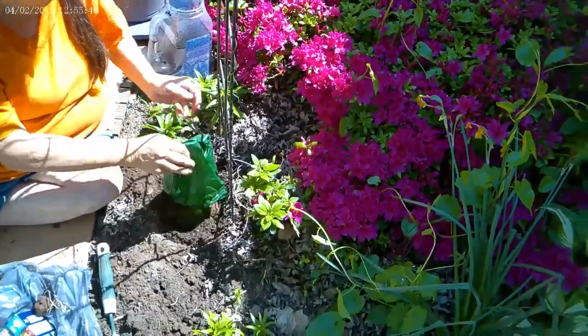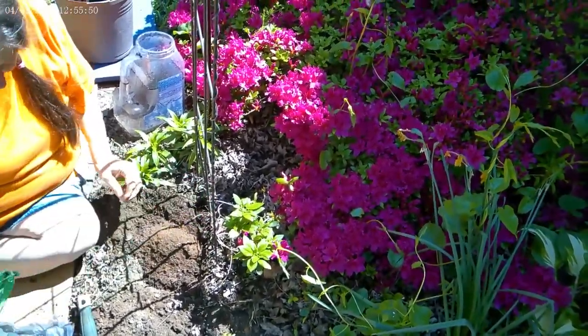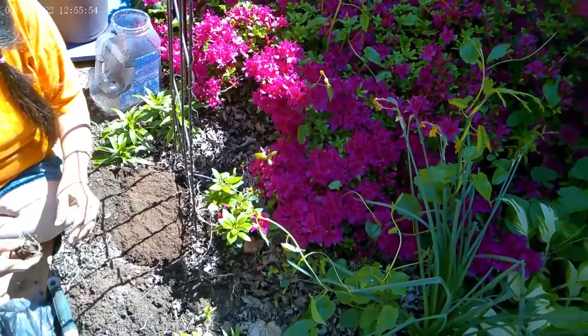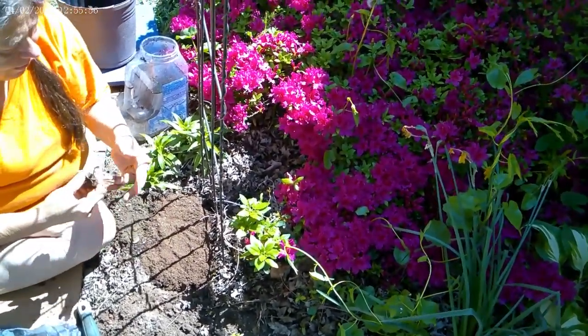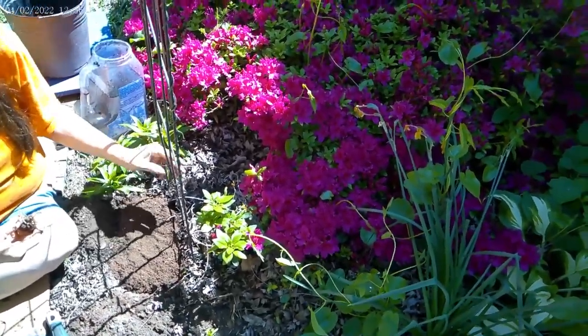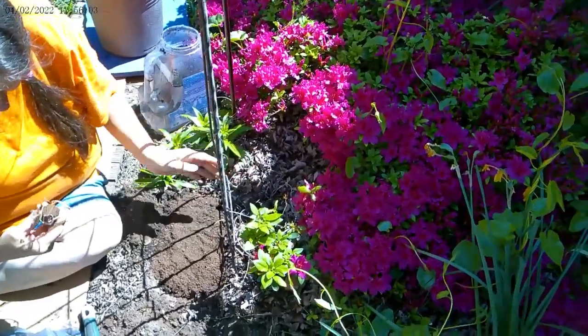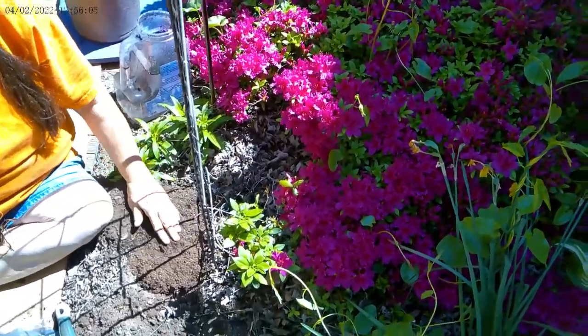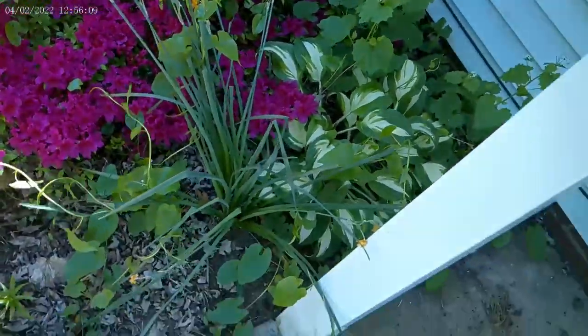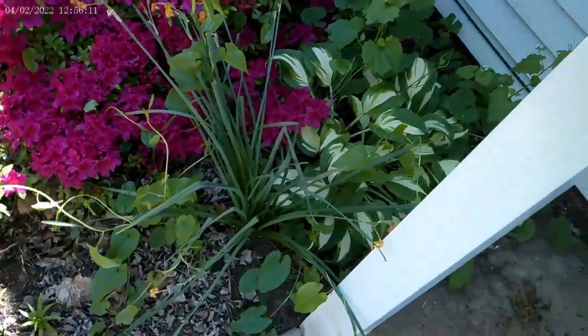I'll add this dirt. So is that going to be a climbing plant? Yes, hopefully it will climb up this trellis. Did you get all the morning glories out, or are those...? Maybe. There's some growing over here. The morning glory ones I didn't pull.